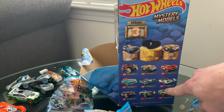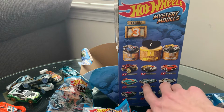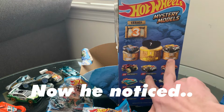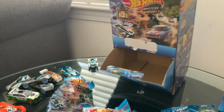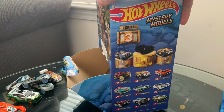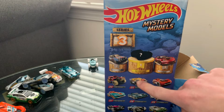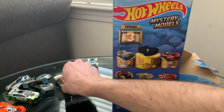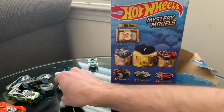But instead I got these, that. Wait, hold up here. Is that a reprint? Dude, is that a packaging error? It's a freaking packaging error. What? Okay, well, I wanted that too. But instead I got that. So I did not get any of the rare boys. But I gotta say, the Dune Runner, not bad at all. Yeah, that's pretty good. That's pretty good.